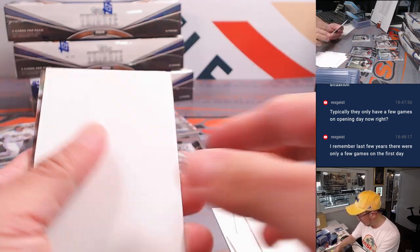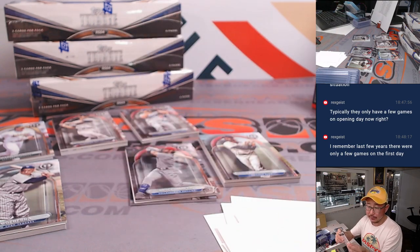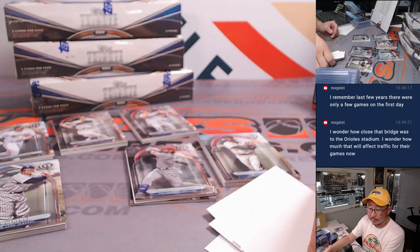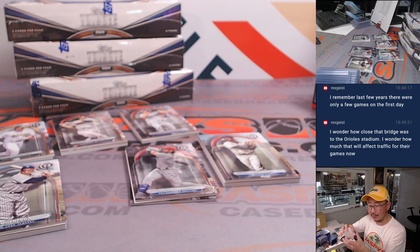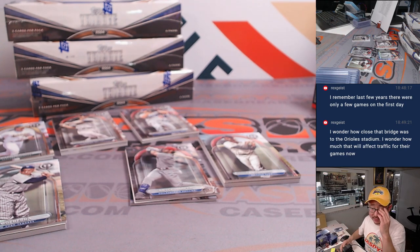All right, Clemens, Judge, and Vlad Guerrero Sr. to 99. Nick P. still his heart aches still. Yeah, they didn't handle that Craig Counsell situation very well.